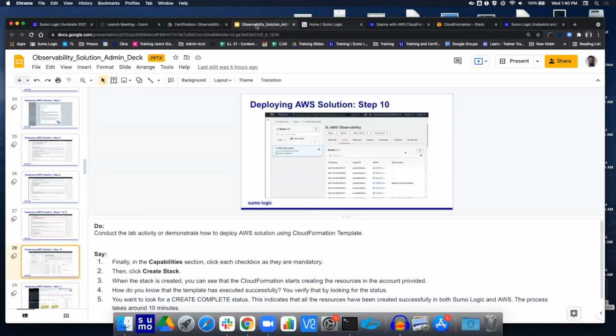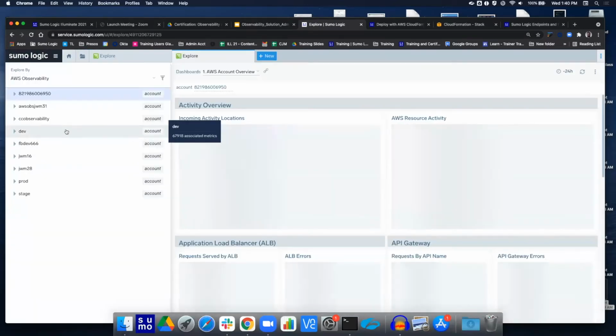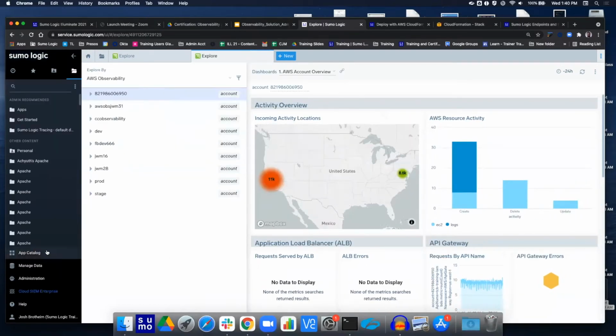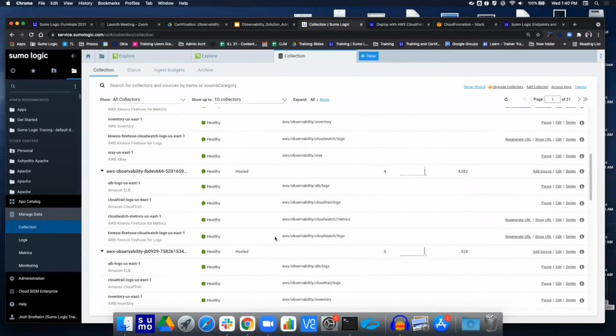Why don't I have data? And if anybody else does have data, that would be just nice to hear. Why is it not showing up? That's very strange. It should. I feel confident I did everything pretty correct. I see my data in here. Oh, that's not me. Here's me. I see some data in there.